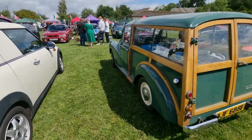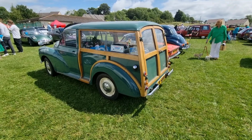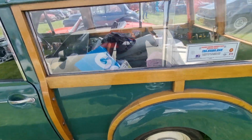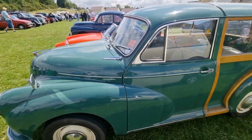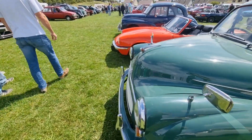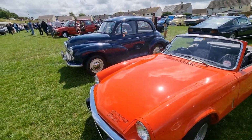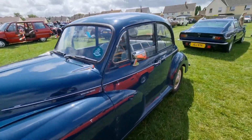Very nice. Wooden Morris Minor, very good. They're made of ash wood, there is. Made of ash. Quite expensive to restore. Handmade they are. Triumph Spitfire. Little two-door Morris Minor, Morris 1000. Very nice.